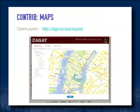So we were very lucky on this project to have the man who wrote the book on mapping in Drupal, Thomas Turnbull, working at Zagat to write some great plugins for OpenLayers that really allowed us to do great search like by neighborhood, proximity, and near major landmarks.